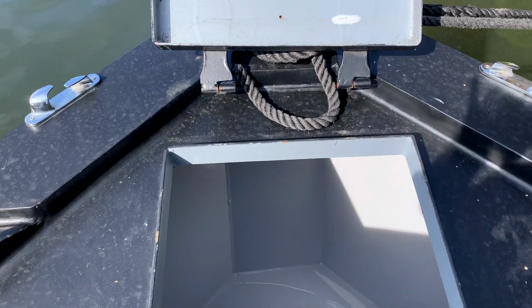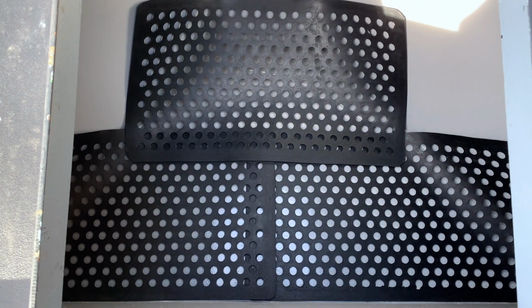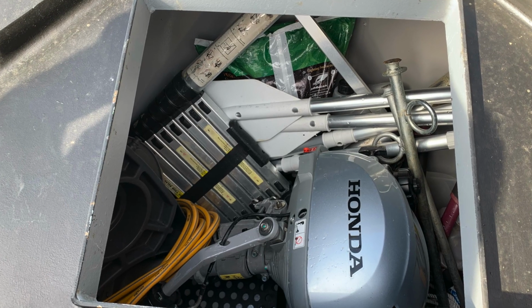So anyway, luckily he's been a superstar, done a bit of sanding and painted it with some really good bilge locker paint. And it is transformational, isn't it? It looks absolutely amazing. It's like brand new again now. So we've put some rubber mats down in there and put all our rubbish back in there. And job done. So that's really good. Forget about that now.